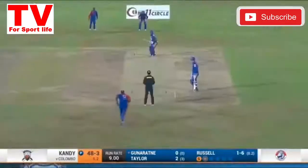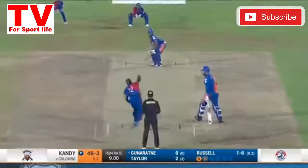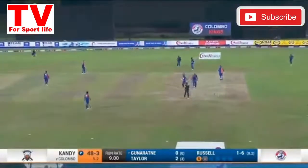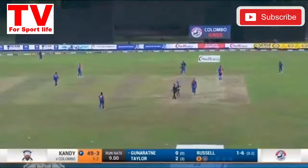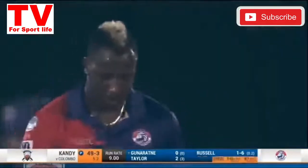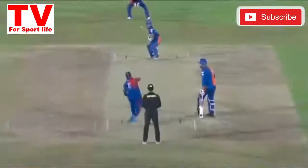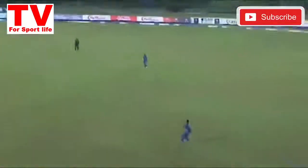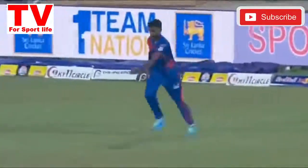Already 3 wickets falling within the power play. There's an interesting stat in T20 cricket: if you lose 3 within the power play overs, there's a 20% chance of winning the game only. Short ball put into the stands. And the next delivery is pitched up, but it's a slow ball. He runs those fingers over, and that's what brings about the miss hit.